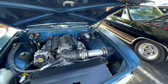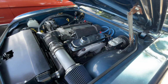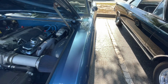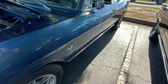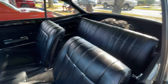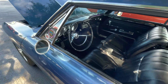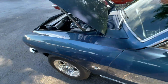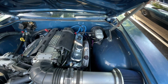This is a nice car. This looks like it has a C4 motor in it. Let y'all get a look at the paint, some sunlight hitting it. Looks like he's got some custom speakers back there. Really neat car. Definitely caught my eye when I saw the motor. But they did a great job hiding all the wiring stuff on the C4 motor, putting it in here.